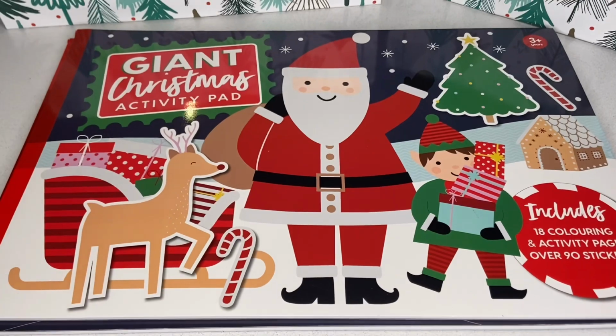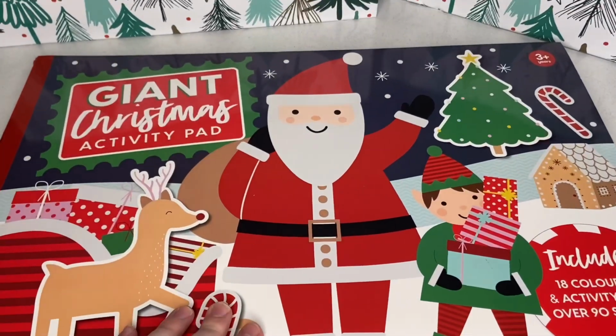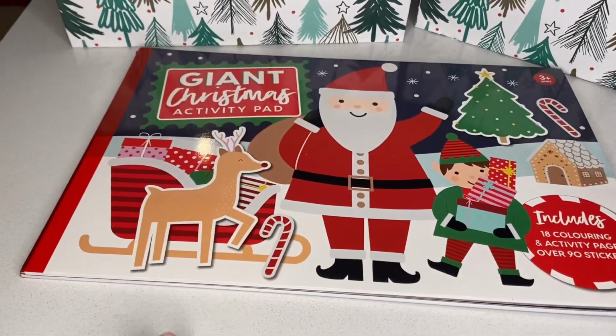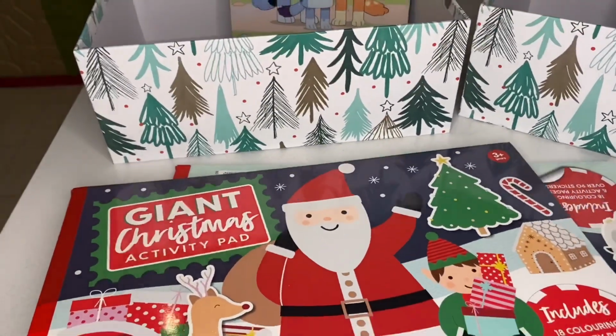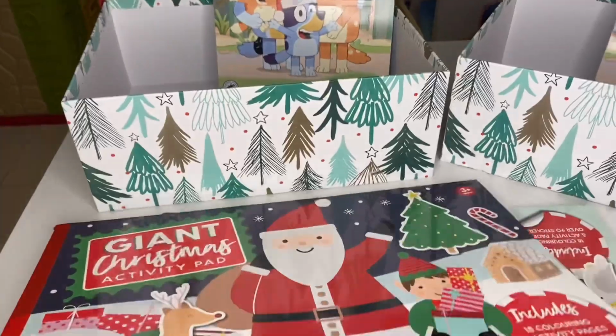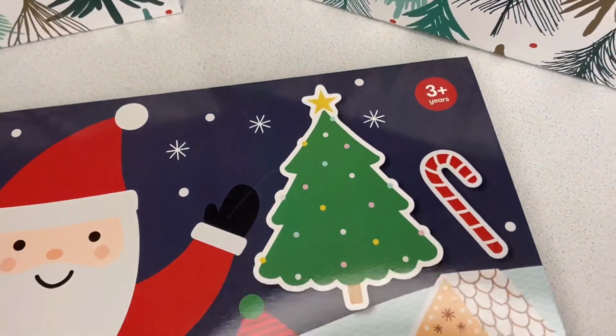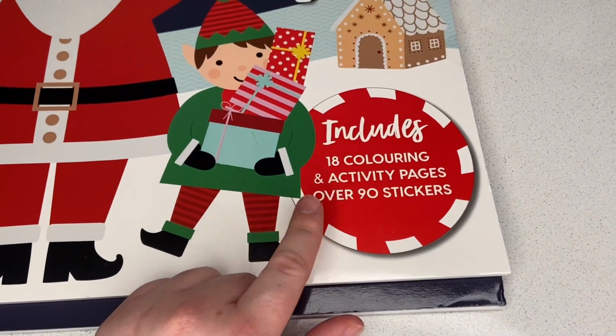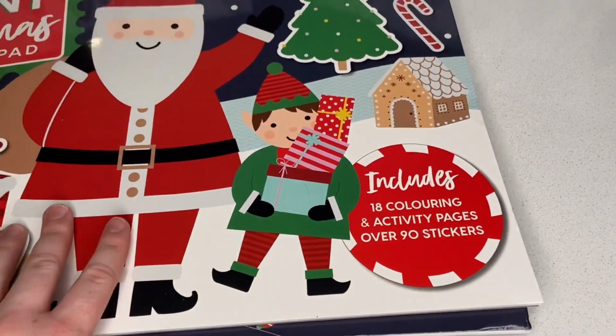So anyways, the first thing that I grabbed was these giant Christmas activity pads. I wish I could show you in comparison to something, sort of how big they are. These boxes are really big, but this is just way bigger. It says here that they are for 3+-year-olds, so my daughter may be a little young, but that is fine. It comes with 18 coloring and activity pages and over 90 stickers.